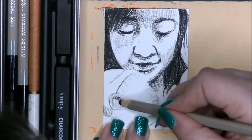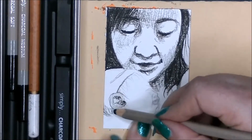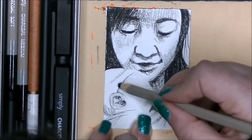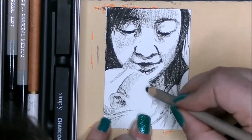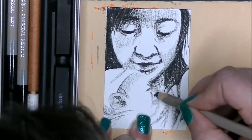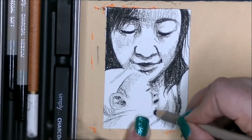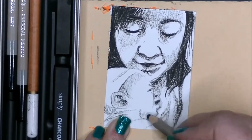Now, I'm not really going to mention any names of anybody in this. I'm not going to give you my sister-in-law's name. I'm not going to show you the actual photo that I'm drawing from in this. And that's just because I want to respect her privacy. She is a professional person, and I don't want to flash her photograph or her name online, just out of respect for her and also out of respect for their child.